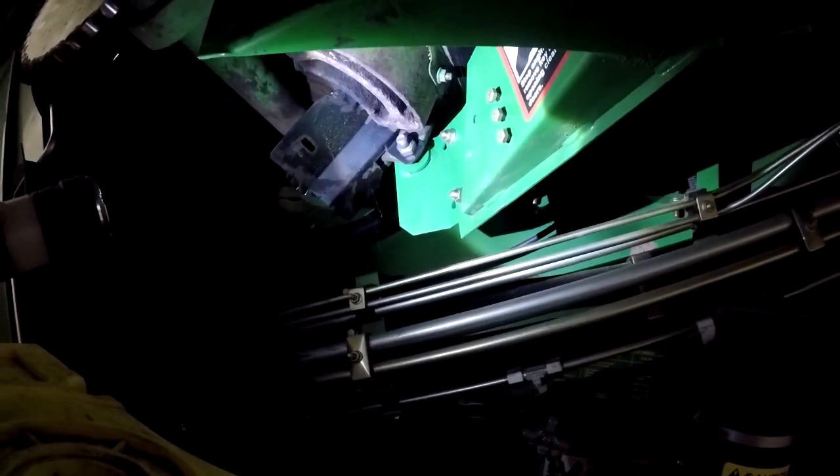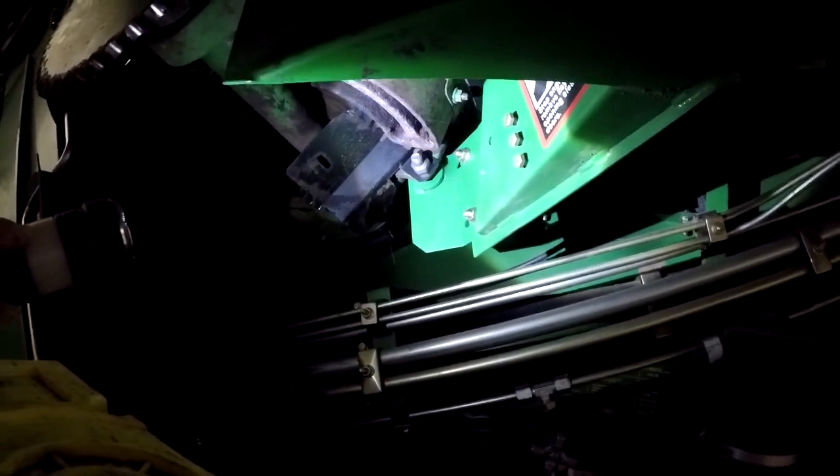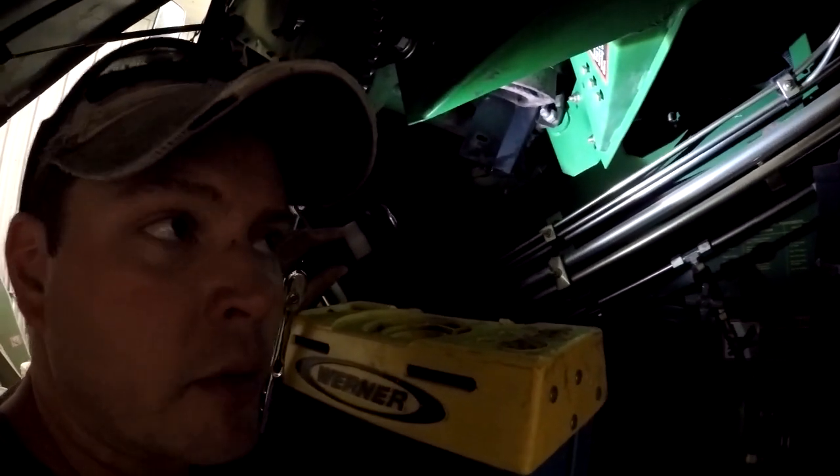But 2 bolts to go, and we'll have those stainless liners all finished up in the bottom of the grain tank.